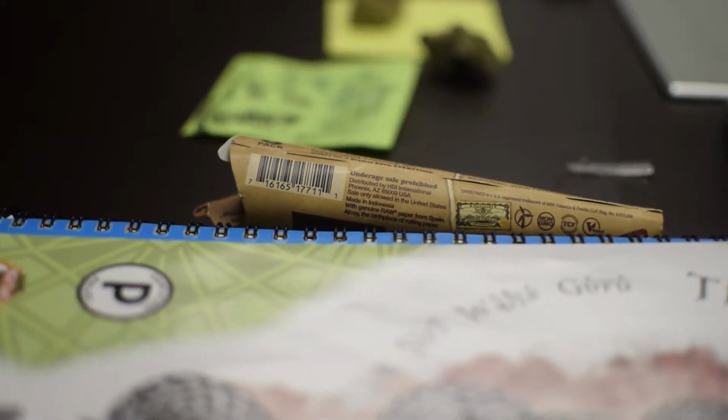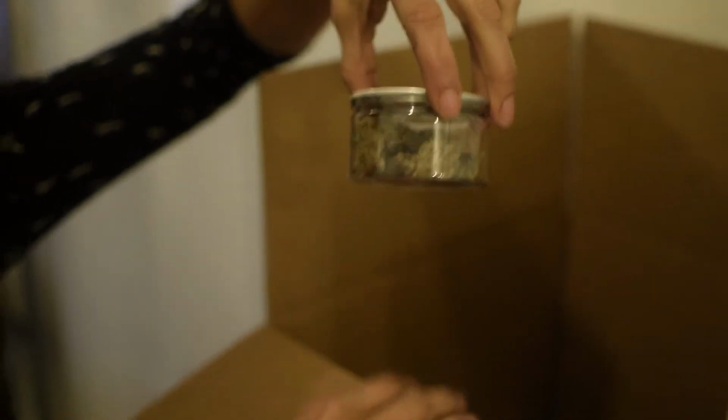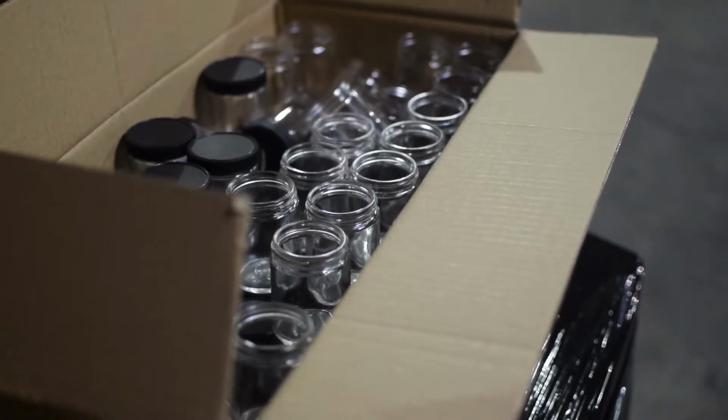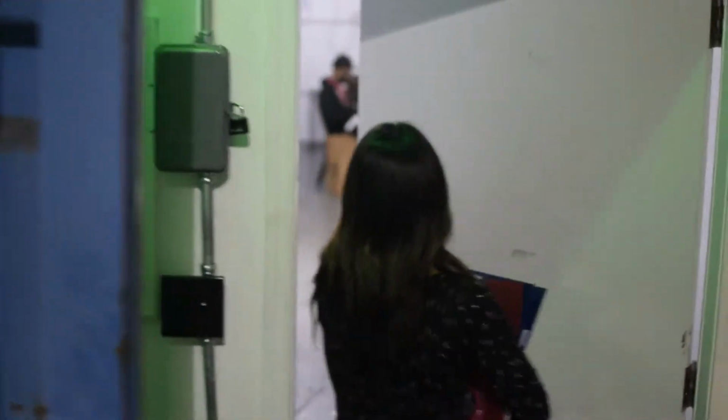So after the lab comes back with a pass, then we figure out, okay, what are we going to do with it? How are we going to sell it? What most people will do is take their bulk pounds and break them down into eighths and sell them that way. And then they have the option to do it with a jar, a can, or a bag. That gets put into our packaging and weighing container.